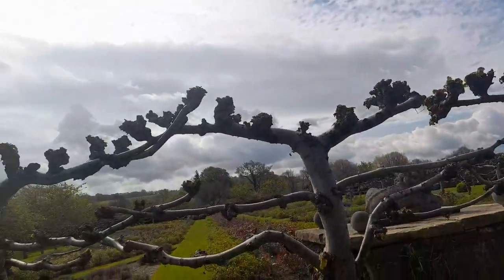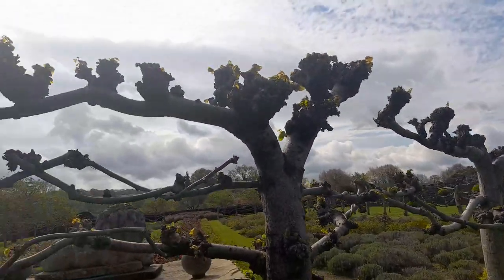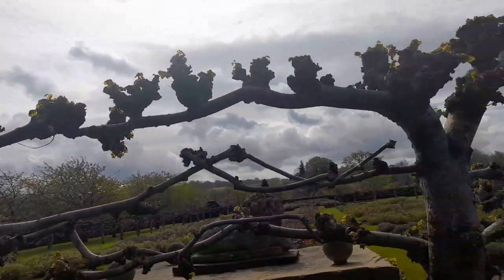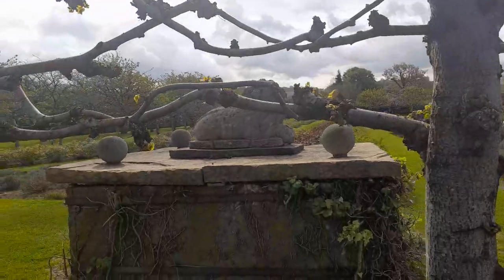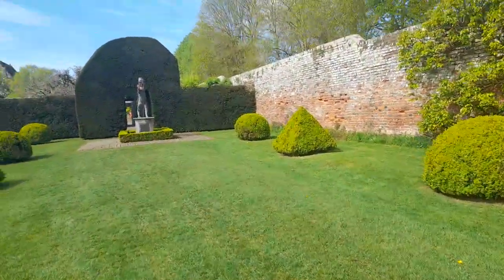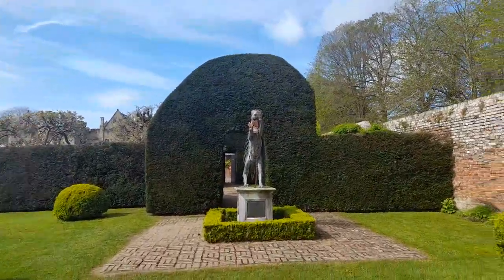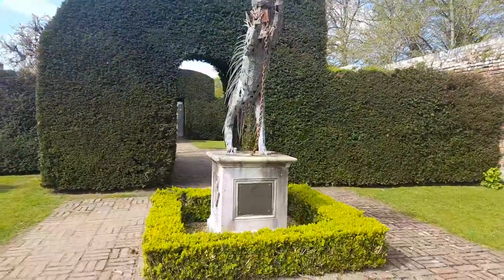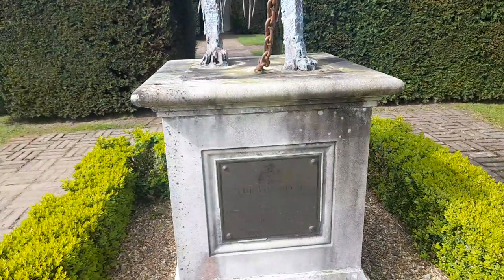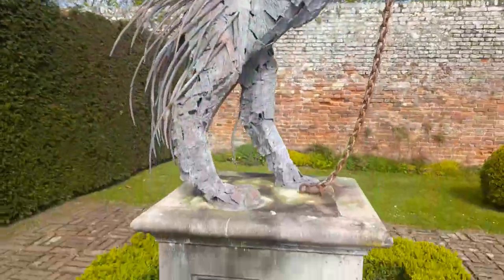And we've got this sort of tree that goes all the way around the hedge. Wow. This is the Porcupine. Wow, this is an amazing sculpture. Very unique.